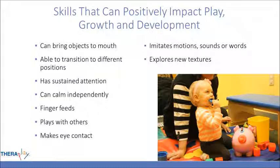You see the little girl here, she's got a play coin from the pig and she's putting it in her mouth. And when she's shoving it in there, she's learning about, how far back can it go? Where are things in my mouth? I'm learning different tactile information about the toy going into my mouth. So it's really an important skill to be able to let your child play with things and put them in their mouth.